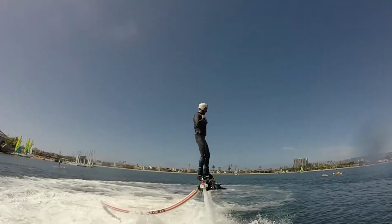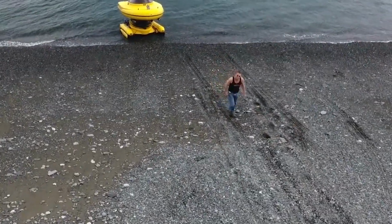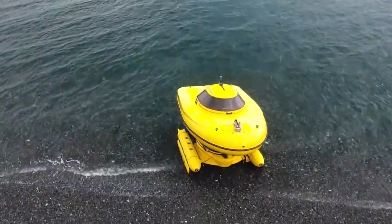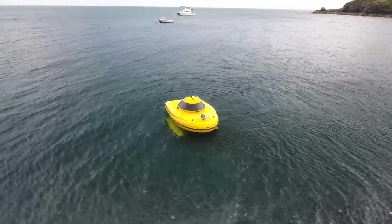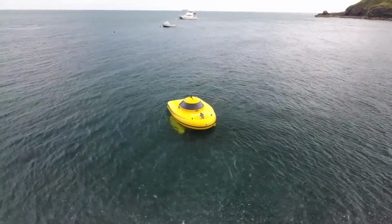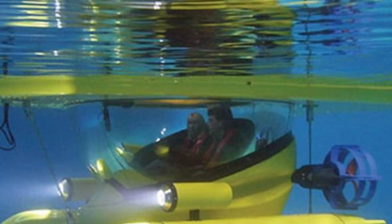So you're not a fan of getting wet. JETBLADES aren't a viable option. This $300,000 UFO-style spacecraft keeps you dry above and below the water. Rather than going full Aquaman, you get to drive around on dry land before diving beneath the surface and appreciating the sea from the bubble-shaped cockpit below.